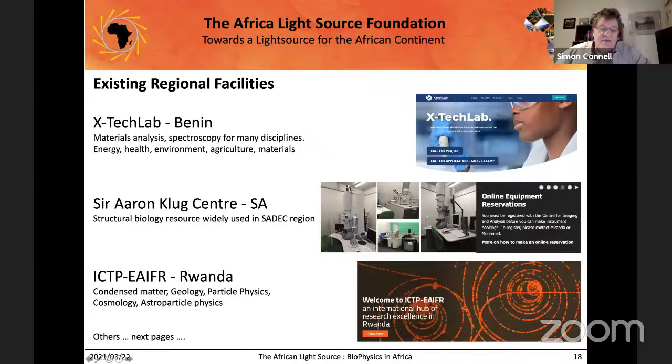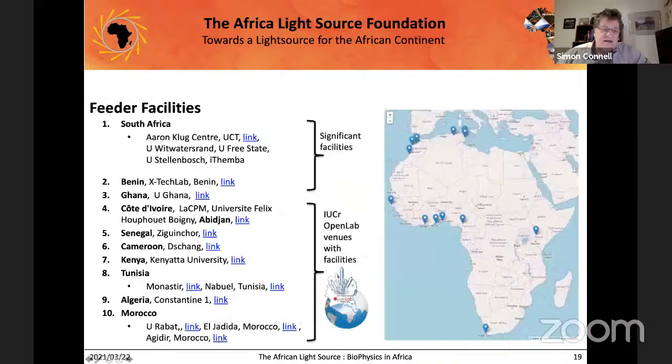It's really developing well. So you see some of them mentioned here. Apologies if yours is not here. I have more on others later. But you do see even a growth in access to these facilities. Some of them that are even university facilities are behaving like regional facilities.